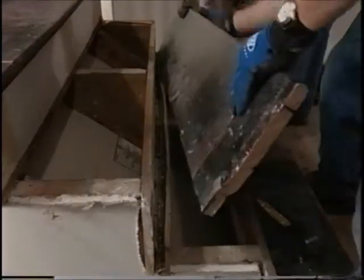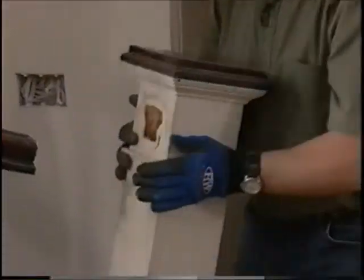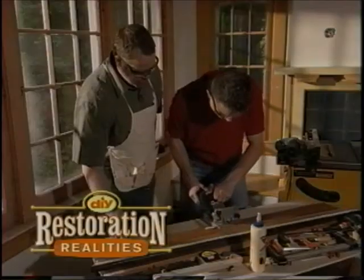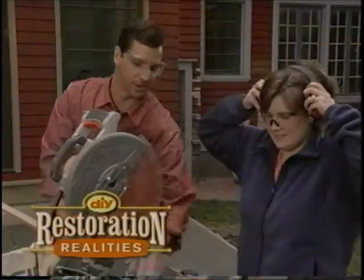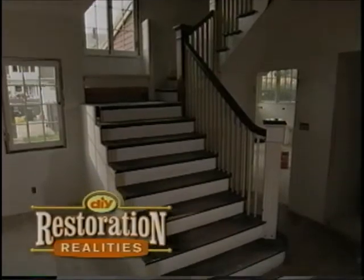Now they can lean the newel post away from the second tread and pull it out, but not all in one piece. Finally, Chris and Philip remove the newel post. So we're nearly finished taking the stairs apart. When Restoration Realities returns, Chris and Philip take what's left of the old stair treads and try to restore them. And Mandy and I create the missing parts of our banister railing puzzle. Stay with us.